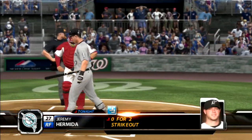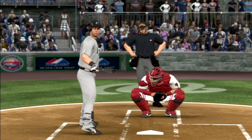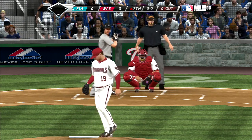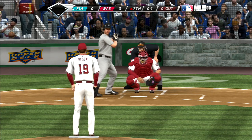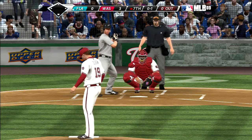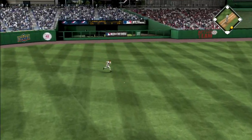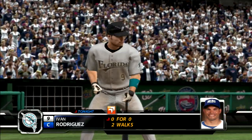Jeremy Hermida will dig in, 0 for 2 thus far. And he pours this one in at the letters, 0-1. And now you just got to worry about getting on base. That tying run's still in the hole. Tried to get him to go after the slider, but it's 1-1. He's got to be careful not to overstride into a pitch on his hands like that. Swung hard, liner to left center. Base hit. So a runner at first now with nobody out. And here comes Pudge.